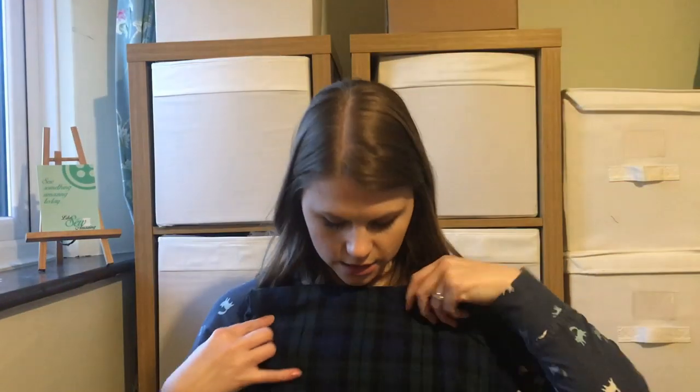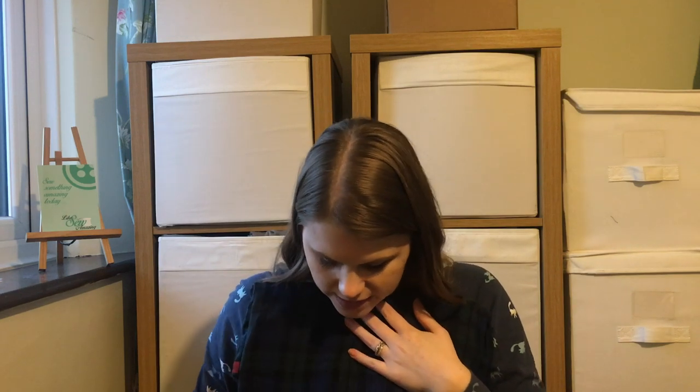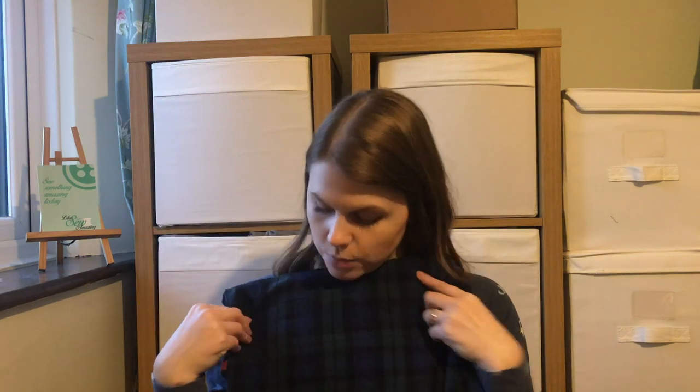And the next one is this one. So a slightly bigger check. Again, with the green running through it and then the blue. And then I think this is a blue background, or it might be a black background, but it looks quite blue as well. So really pleased with those two.